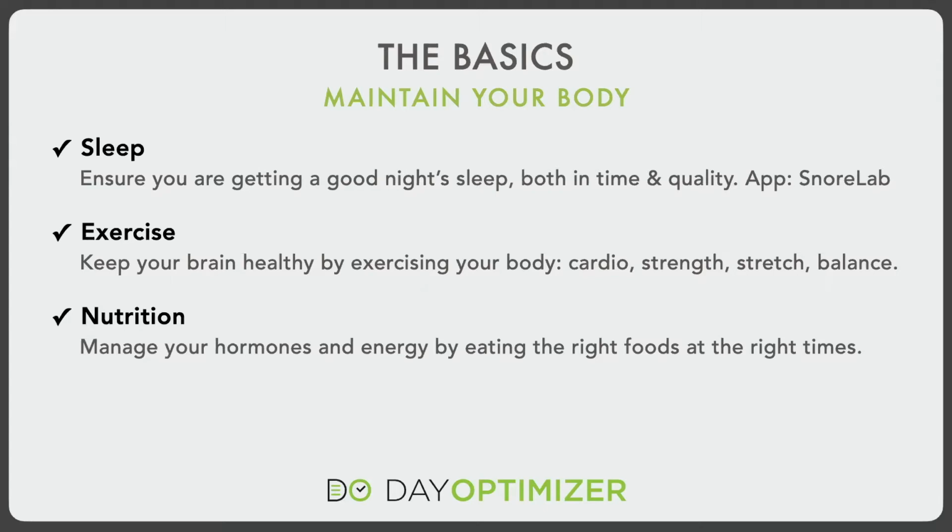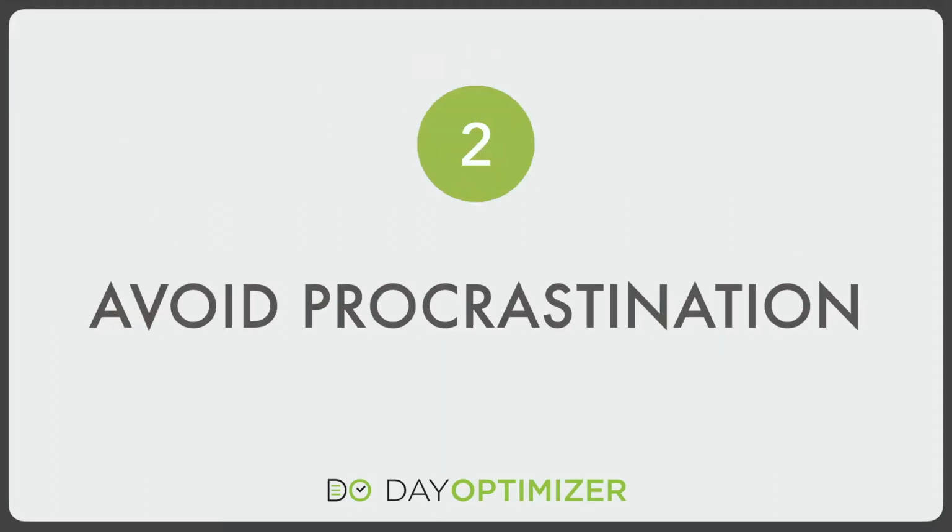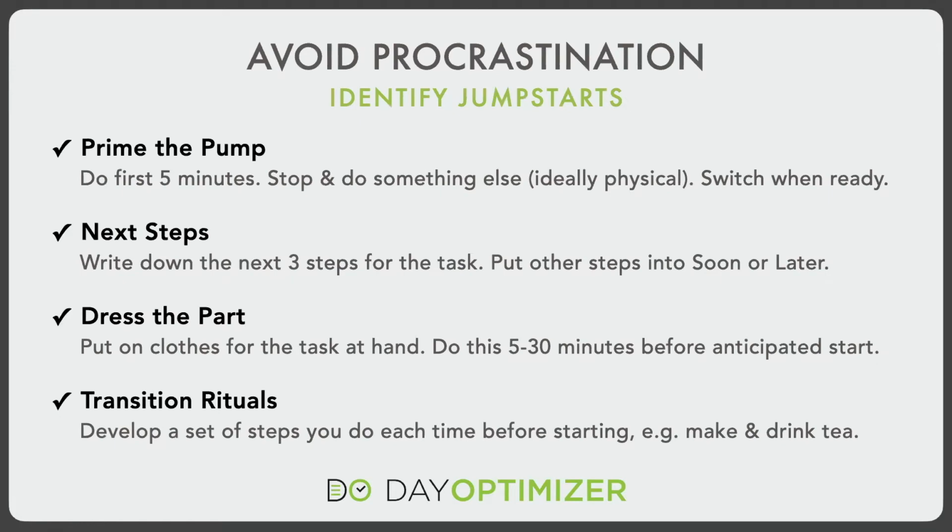So those are just the basics of productivity. Let's get into some techniques for avoiding procrastination. So I like this concept called a jumpstart. And what a jumpstart is, it's something that you do that puts you into this intermediate state that gets you ready to do the task that you really want to do.